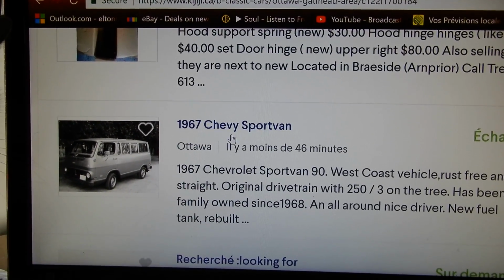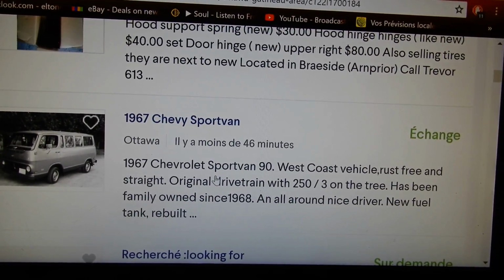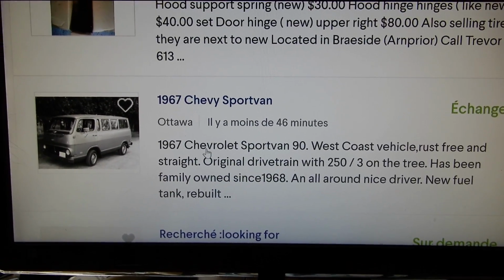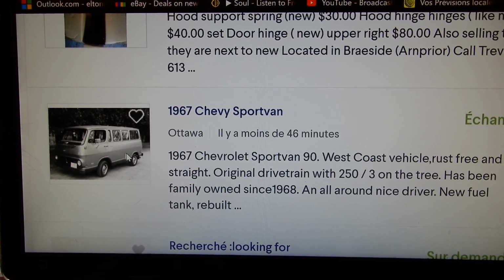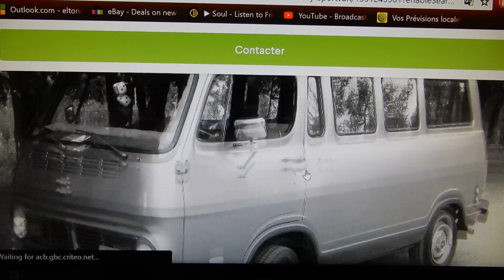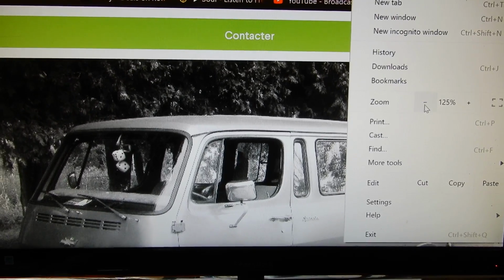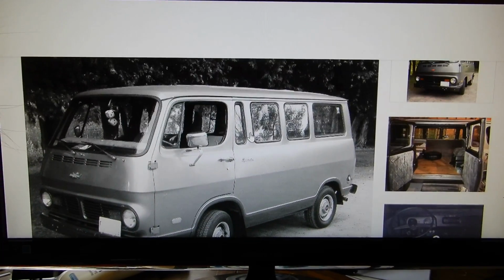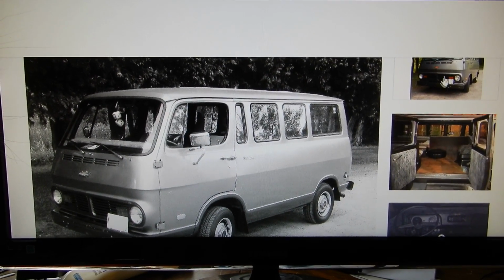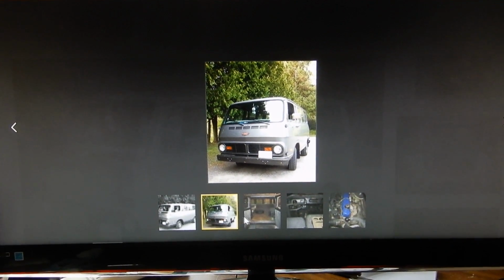But yeah, I want to go back here and see what else I saw. Look at that, right away, boom. That's the first thing I saw. How cool is that? A 67 Chevy van. Kind of odd though that it has a black and white photo. Yeah, I think maybe I need to bring this down a bit. There we go. Oh yeah, it really is gray. That's too bad. I'm not crazy about that.